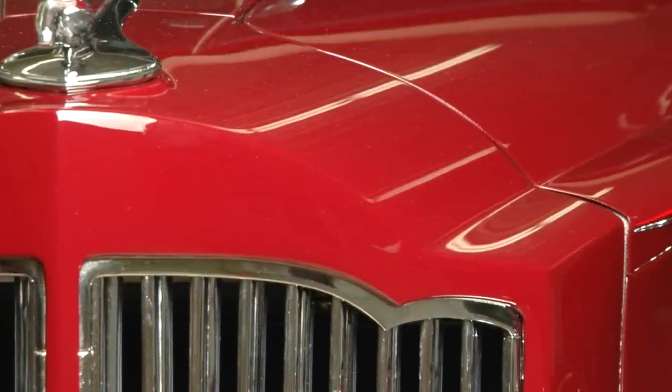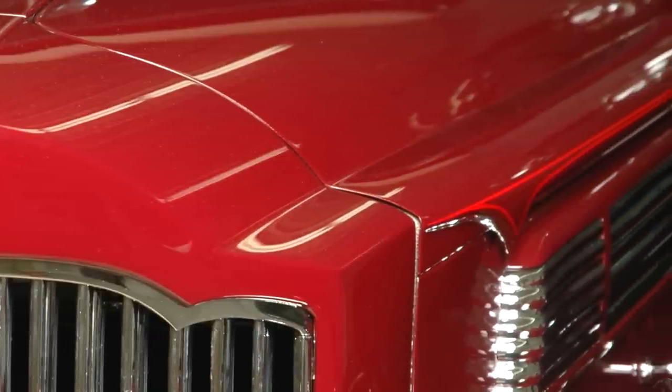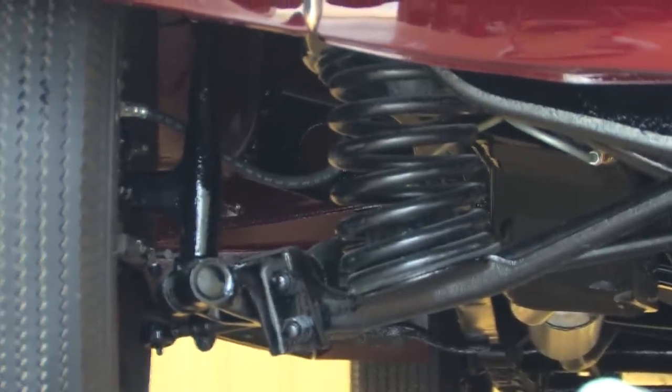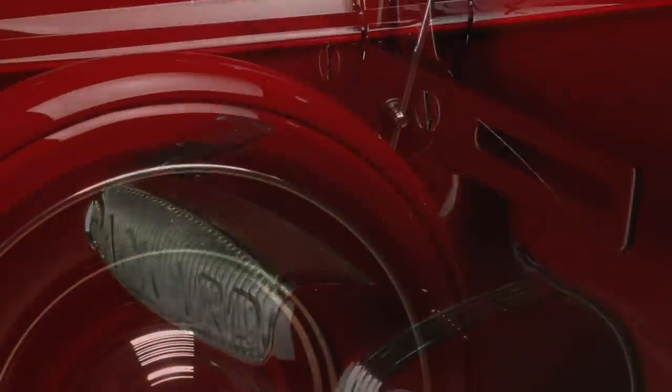We make sure that whenever anything gets painted, it's at the highest quality. And the bottom of the car looks just as nice as the top. Every nut and bolt is as nice as it would have been new, or better.